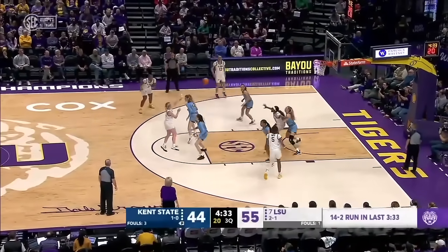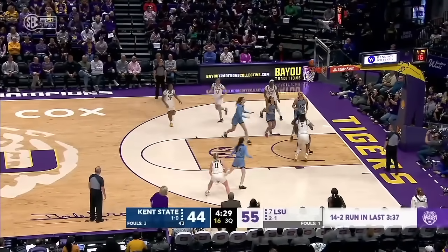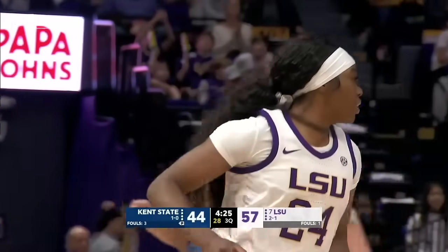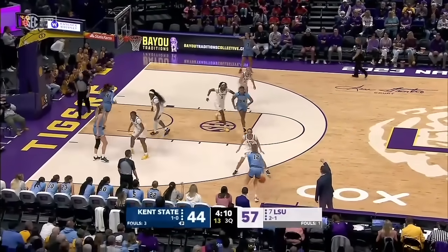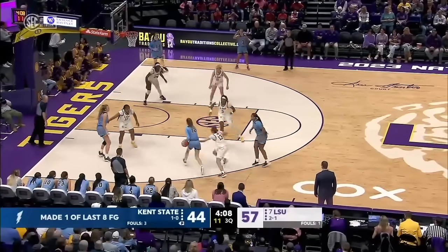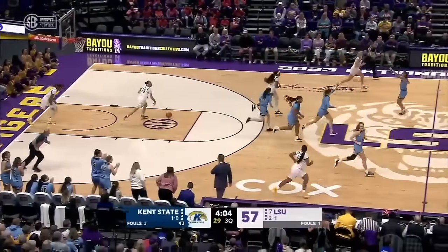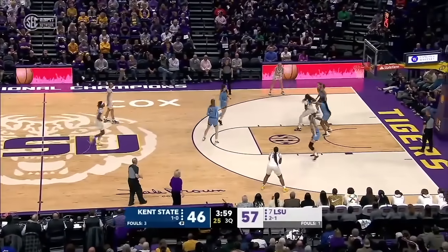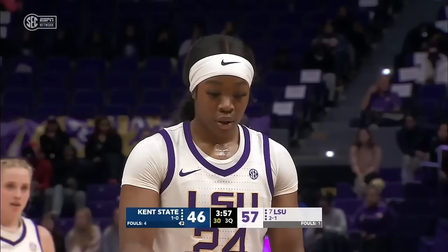Van Lith lobs it down low. Kick left side, Poa. Back inside it goes. Turnaround jump shot nestled home by Anissa Morrow. LSU's biggest lead, 57-44. And it's been built here in the third quarter. A leaner is good. Nicely done by Jenna Batch. Batch with 7. And a foul called, or yes, there is a foul called.